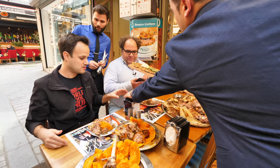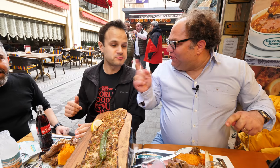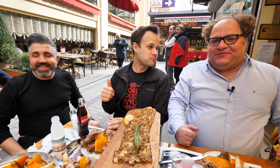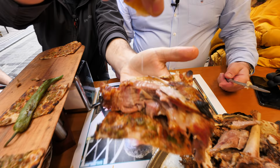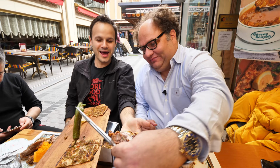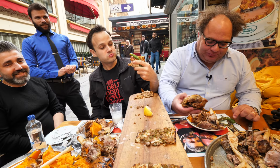Oh, hep sana. I told you he's the king. Mm. King of lamb shank. Yeah, he is. And you can just put the meat into this eki ekmek. Oh. Put a little lemon on it and add a pepper. Guys, delicious.